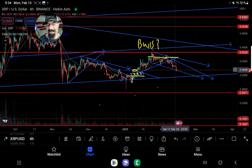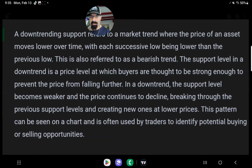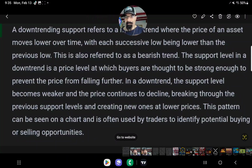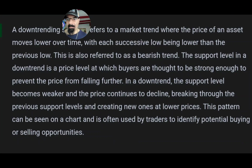So let's take a look at some terminology real quick. Okay, so we talked about the downtrending support just now. So downtrending support refers to a market trend where the price of an asset moves lower over time, with each successive low being lower than the previous low. This is also referred to as a bearish trend.